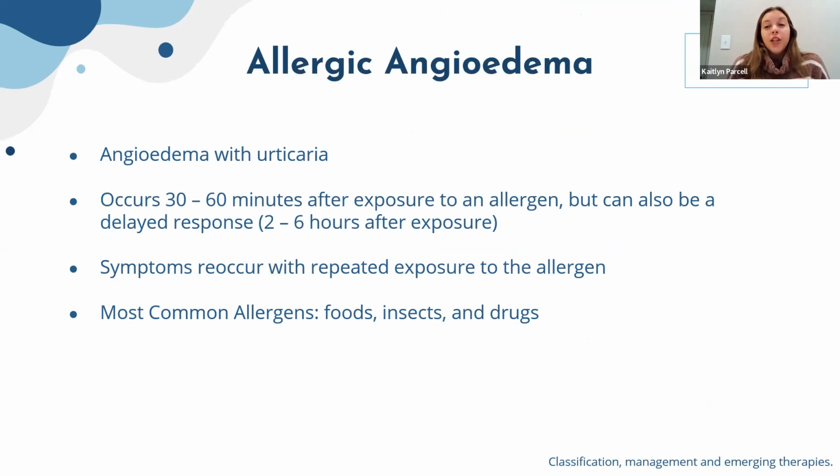Normally, the onset is like 30 to 60 minutes after they've been exposed to whatever their allergen may be, but it can be delayed up to 2 to 6 hours after the exposure. So that's important to know that it might not happen immediately. Symptoms reoccur with the repeated exposure to the allergen, which makes sense. If you constantly expose yourself to an allergen, you're probably going to have the same reaction. And most of the common allergens, like I mentioned earlier, are the common causes. So foods, insects, and drugs.